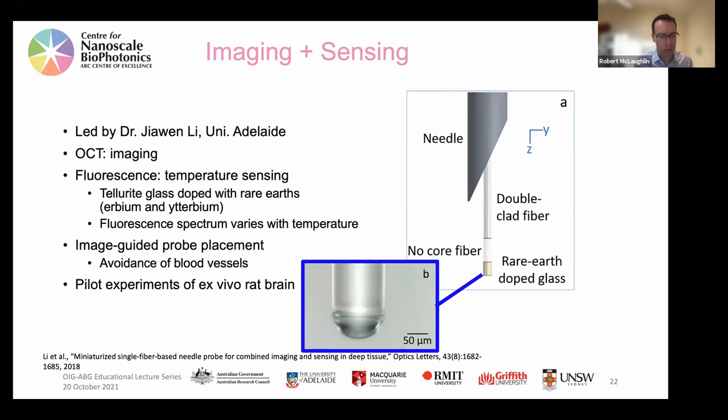So this is the same design as we were looking at just before. It's a single fiber thing. We're going to do OCT through that fiber. But because we've got this little dob of special glass on there that's glowing based on temperature, we can measure that fluorescence. We can know the temperature of where the probe is. So in the photo you can see there at the very bottom, that curved bit down the bottom is the blob of glass, which glows. And in this instance, we're actually using that blob of glass as our lens as well. We use that to focus the light.